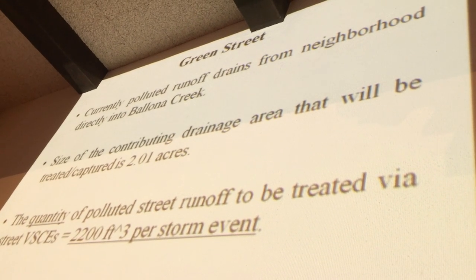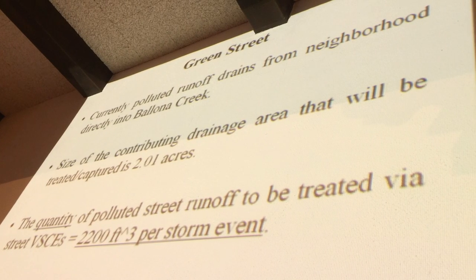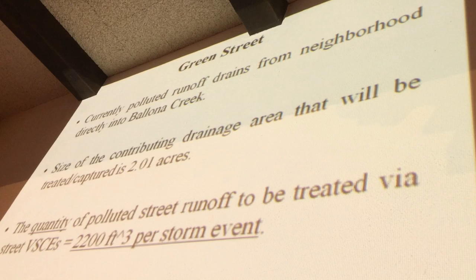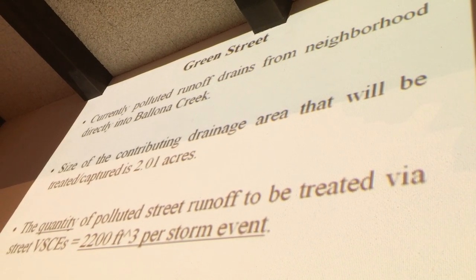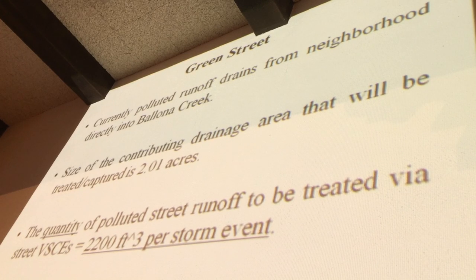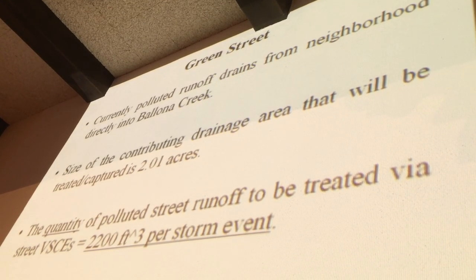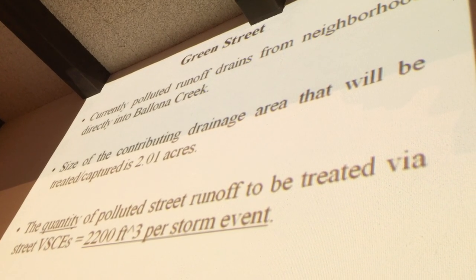Because currently, all of the runoff that comes from the neighborhood is entering the Ballona Creek polluted, and obviously directly, therefore, into the ocean about 2 miles away. So once the Green Street is constructed, we will capture about 2,200 cubic feet of water per storm event. And so we're hoping to, little by little, clean up our waterways.